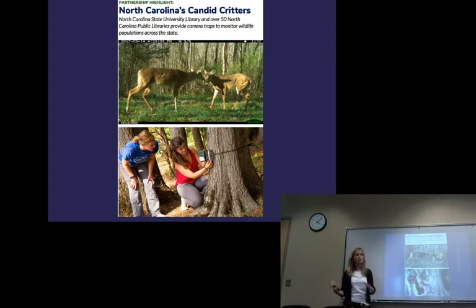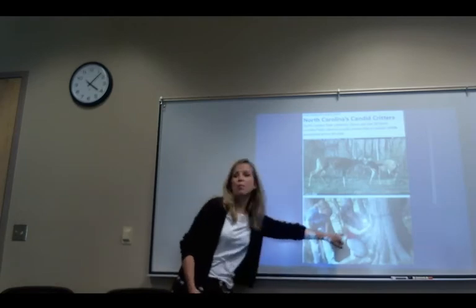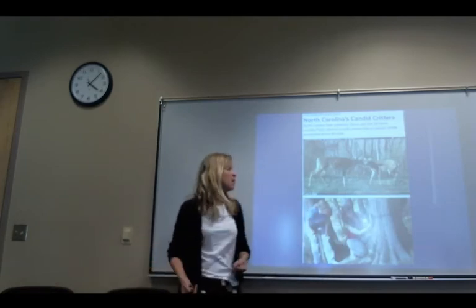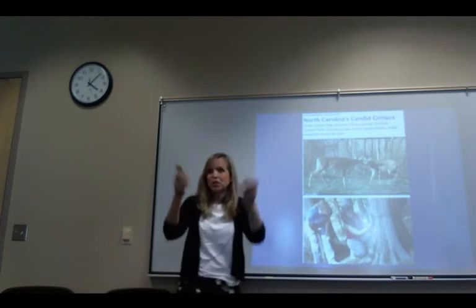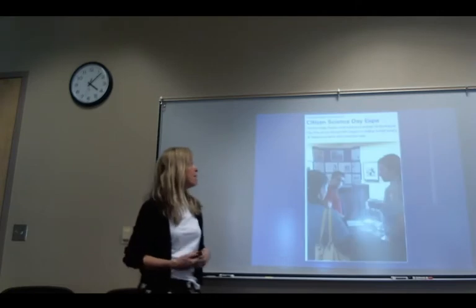And the way that they crowdsource it is that all the images are taken, and the images are then posted online. People can get involved in that project even if they weren't part of the first part, take the camera trap and install it. You could be part of the part from here, even looking at the images to say, I think I know what that is, and help identify it.